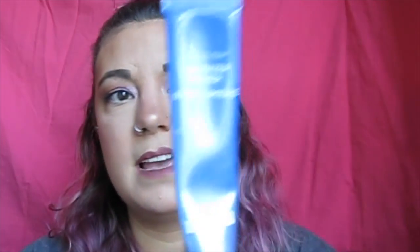Then of course there is this here, the Dr. Brandt Luminizing Primer, and I use this every day. I know that it's getting smaller by the amount of product that I can feel in here, so that is cool. I kind of like seeing progress, it's kind of crazy.